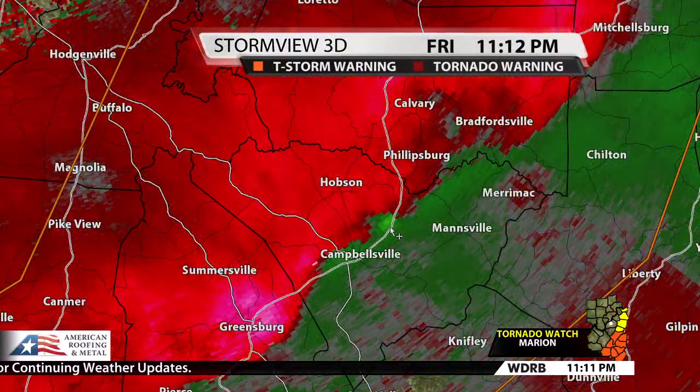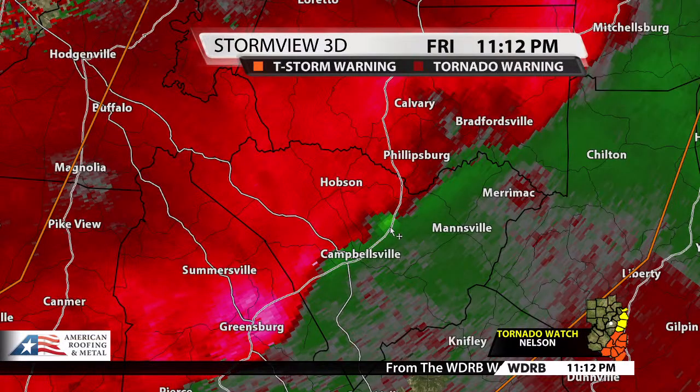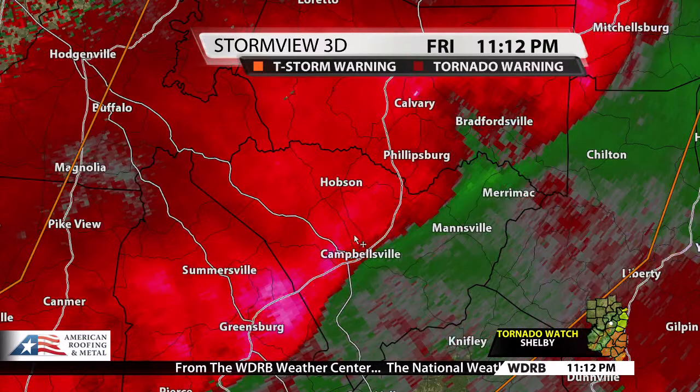Rick, you've honed in. We've been seeing damaging winds near the Greensburg area, but beyond that, we still have quick spin-up scenarios here. Yeah, just north of Campbellsville kind of has my eye a little bit, and I'm concerned.